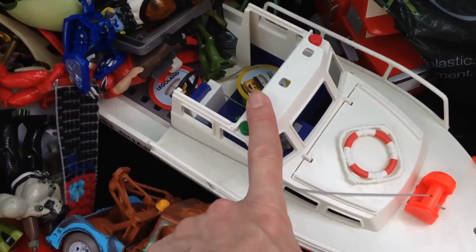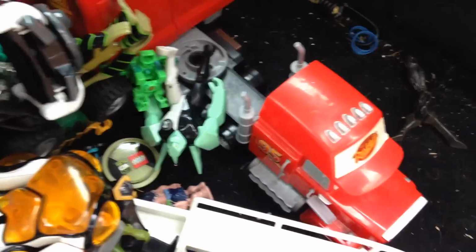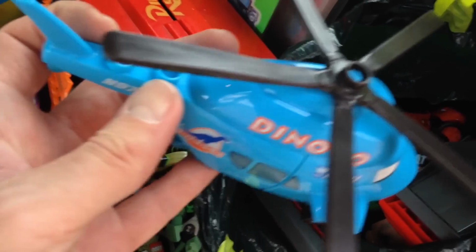I also got a stack of Playmobil off the same stall, and loads more. Oops, it's talking at me. Loads more cars stuff. That's a big playset in that truck. Loads more of this Disney cars, what do you call it, Mega Block stuff. And a whole scenery thing to go with it in there.